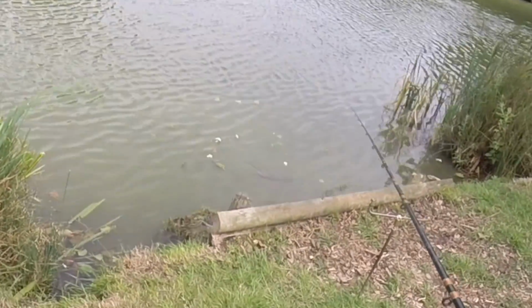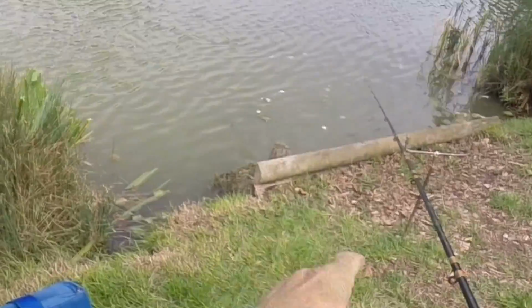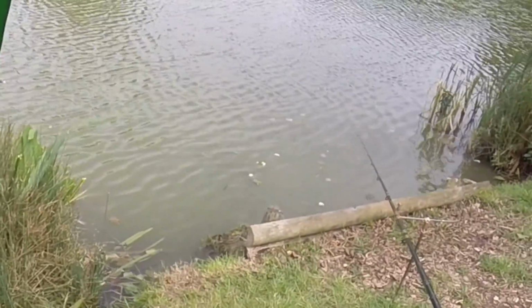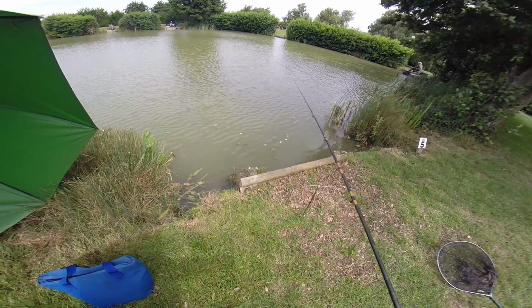There's a fish right under me, boys. Spooky as hell. Oh, look at the swirl he made. I dropped it right in his nose. He was spooky. There's one right there, boys.